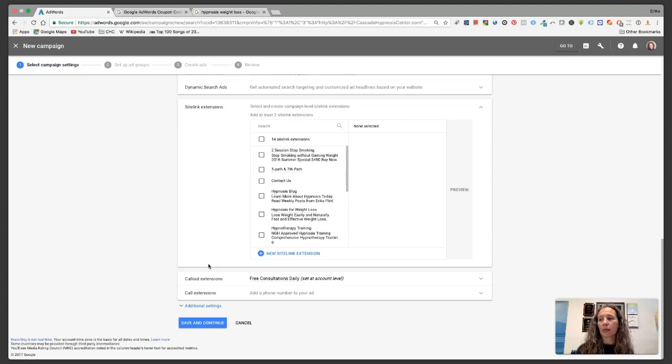So those are some of the sitelinks that you can add for your campaign, and Google will put them underneath your ad. And the nice thing is that sometimes people will see your ad and they just want to click on schedule now.